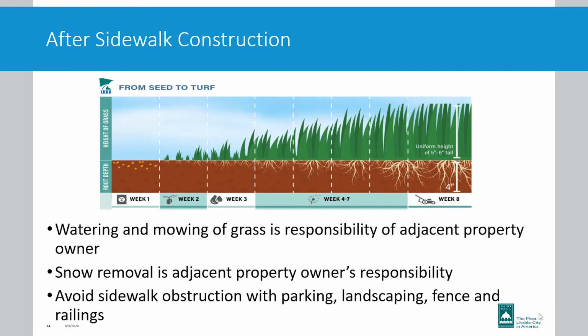After construction, we'll reseed the areas that we've touched. So shown here is a timeline of what the cycle for establishing seed to grass is. Overall, it's an 8-week process before you can start mowing. We'd like to remind property owners that watering and mowing of grass is the responsibility of the adjacent property owner. So after we seeded, we ask that residents please water the boulevard within that 3rd week.